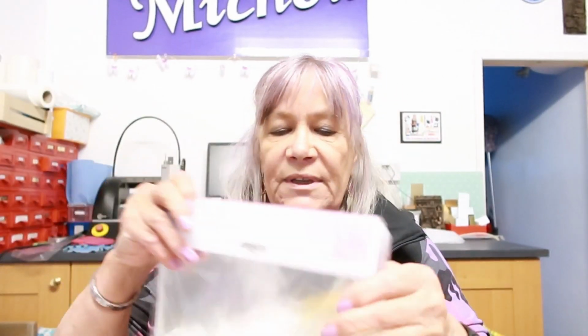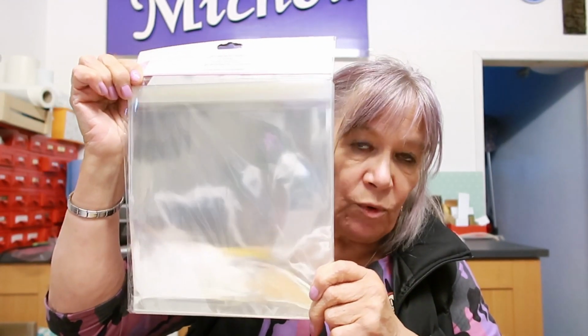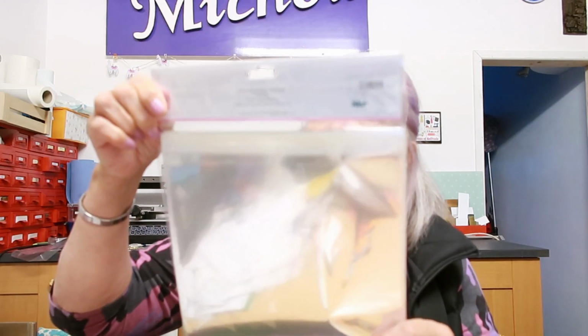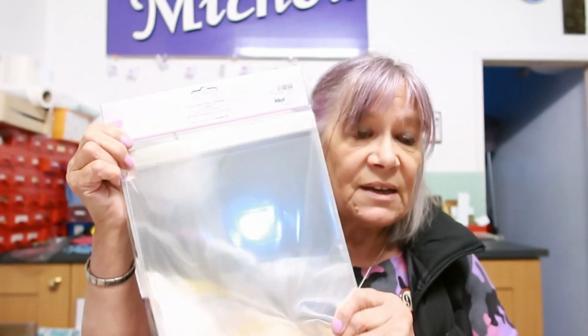Now, where did I put my glasses? Then I bought these because I've already bought some of these cellophane things for my patterns to protect them. And this is for the Vogue ones and the Butterick patterns, which seem to be a lot bigger. This is a 50 pack of 8x8 inch clear plastic bags, $2.99. So for 50 packs, that's not bad.